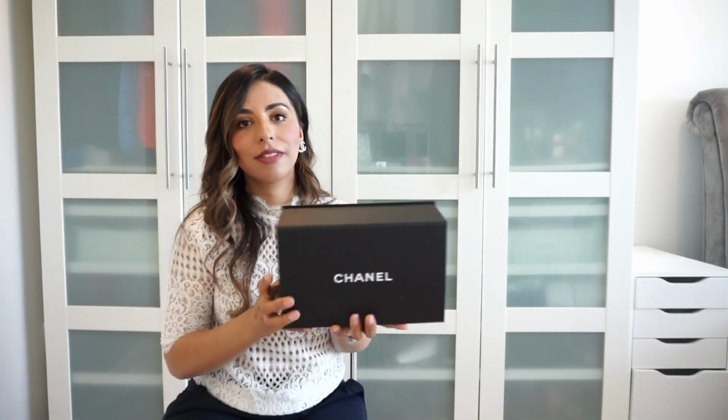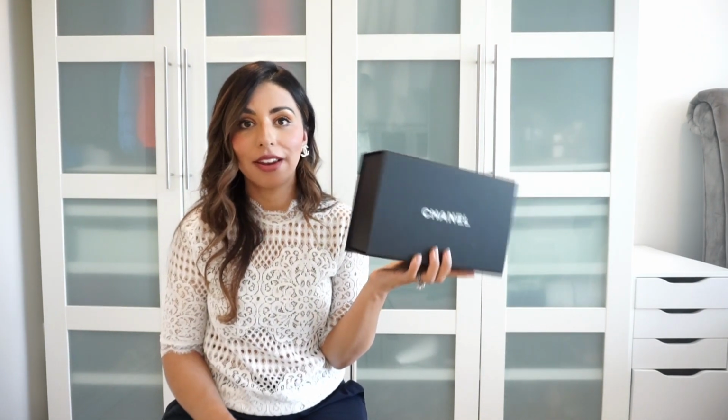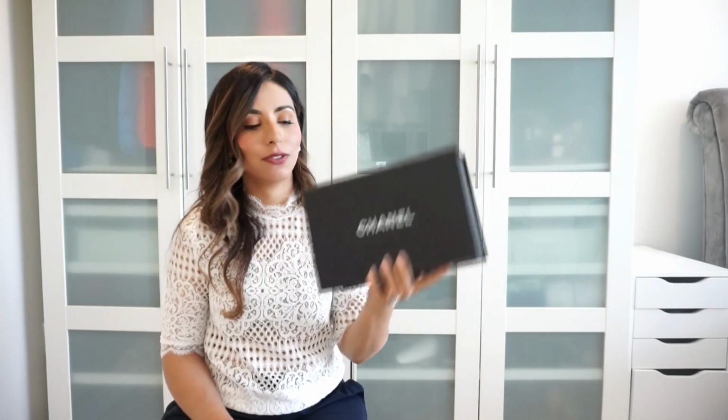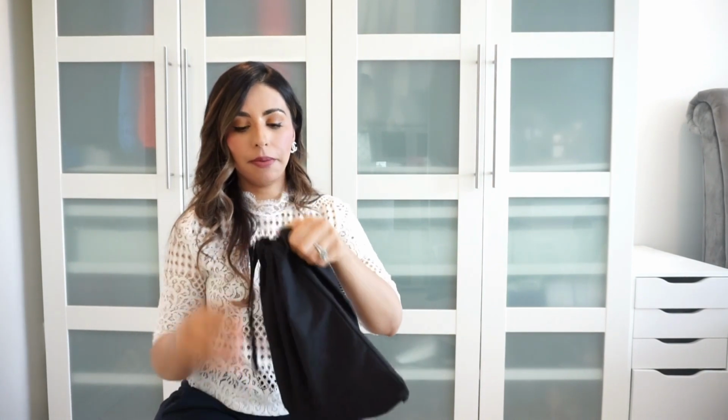So it came. This is the extra box that I got for the other video that I explained. The first box that I got, the Chanel, was a bit crooked when I looked at it carefully, so this is a replacement box for that. So in this dust bag is the bag, so we're going to open it up.